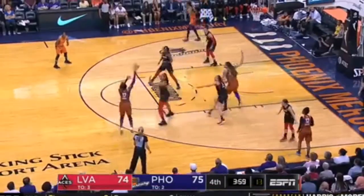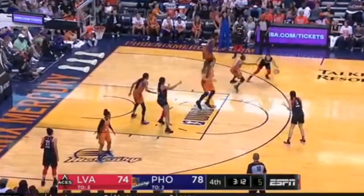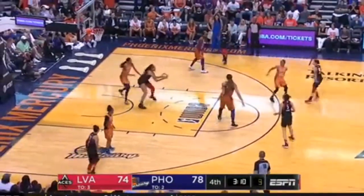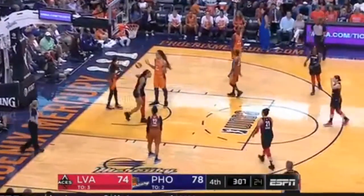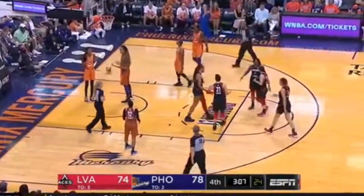Griner now working against Hamby. Carson over Wilson. Shot clock at 3. Wilson needs to shoot. Got it. And Bonner fouled her. Her shot block, well, this time she used a fake right here. Boom. Freezes the shot blocker. And that creates an angle to take the contact.